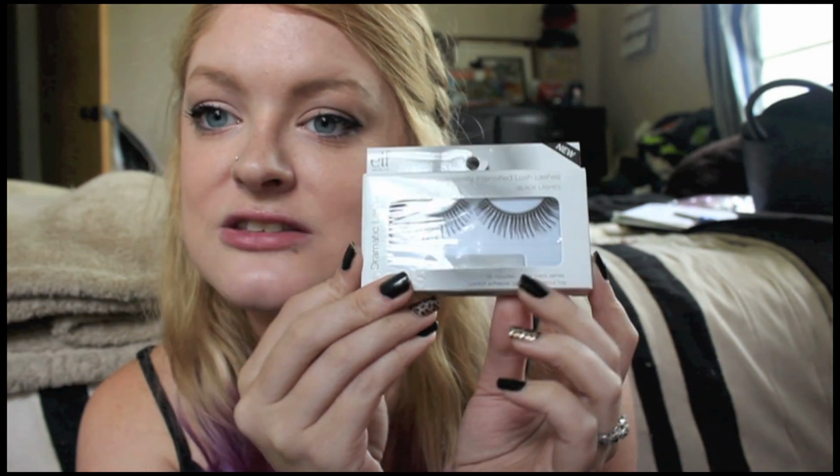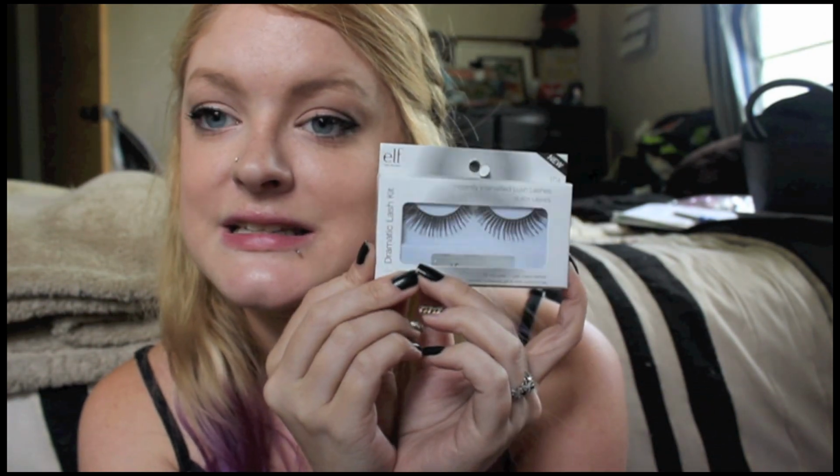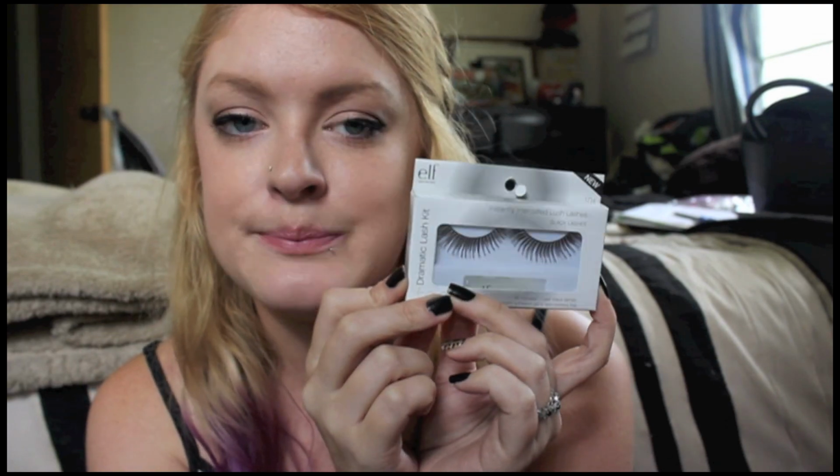My second ones are actually by the e.l.f. name brand, and this is the Instantly Intensified Lush Lashes in black. And this one comes with the Comfort Adhesive Gel and Lash Contour Tray. So it just looks like this. These are super dramatic, and these kind of remind me of drag queen lashes. But I picked them up anyhow, thinking that I would do some kind of look with them eventually.